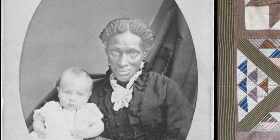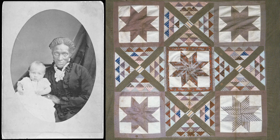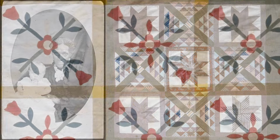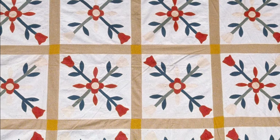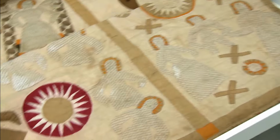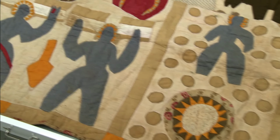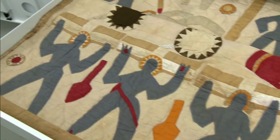Quilts made by African Americans during the 19th century and before are quite rare. Among the collection's few examples are this applique quilt made by a 16-year-old slave on a Virginia plantation, and this one made by a former slave in Georgia with Old and New Testament passages from the Bible on it.